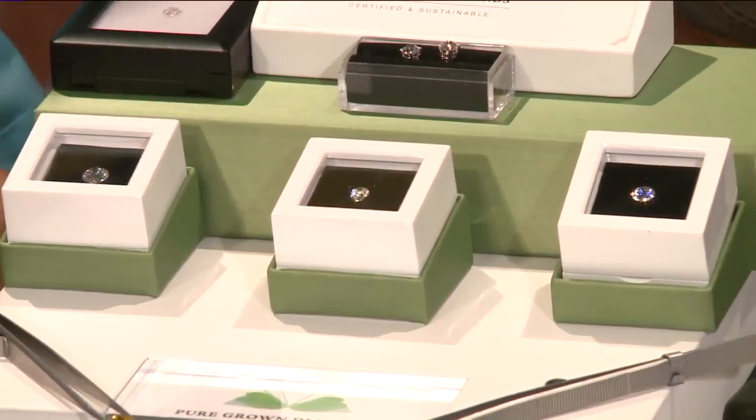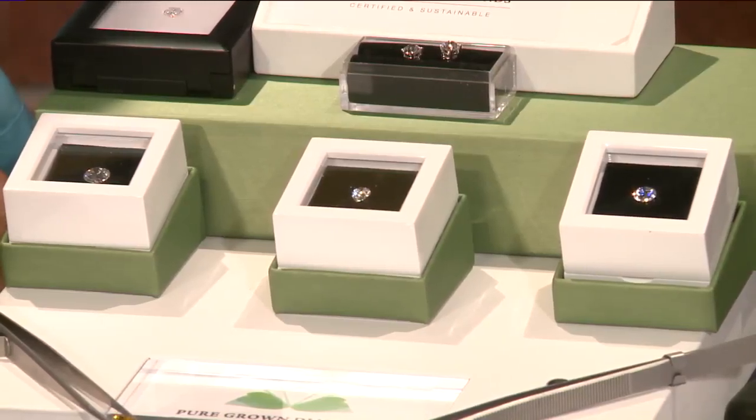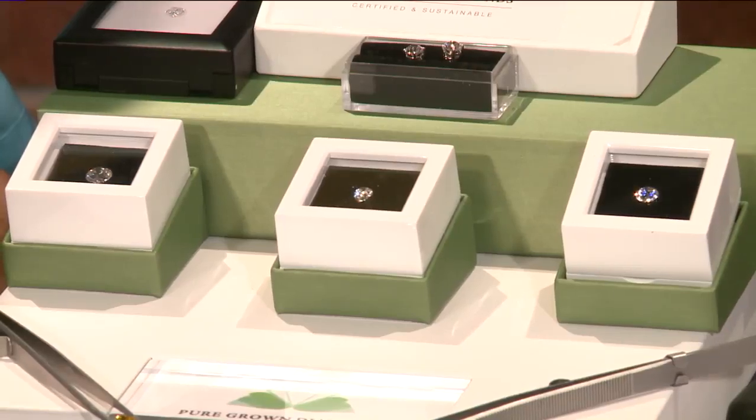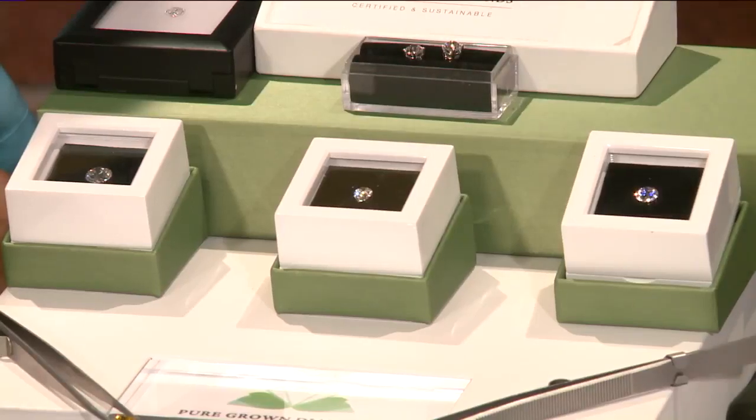All right, everybody, Valentine's Day is on the way. Thinking about diamonds? Well, look at this. In nature, carbon, pressure, and time make them as beautiful as they are. But did you know those same elements make up these diamonds? They are called pure grown diamonds, grown in a lab, but they cost 30 to 40% less than mined diamonds.